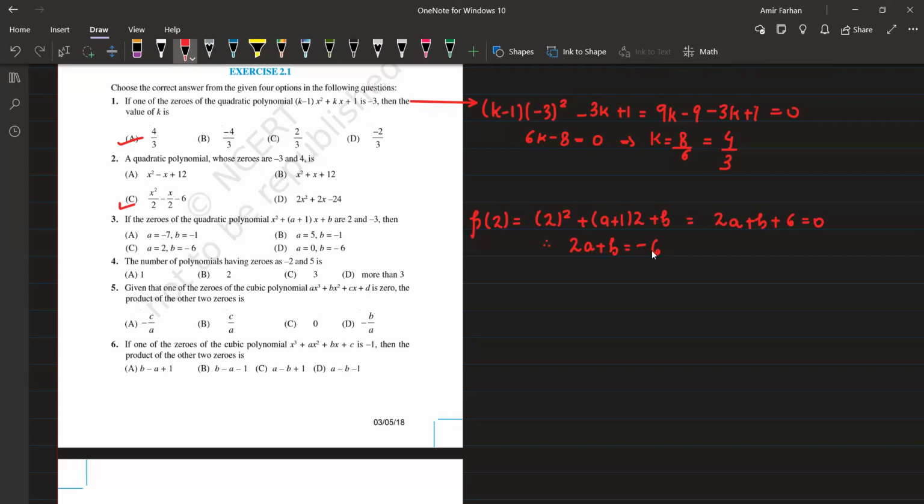Yes. Okay. So the second equation is P of negative 3, which will be equal to negative 3 square plus (a plus 1) into negative 3 plus b. So it will be equal to 9 minus 3a minus 3 plus b is equal to 0. I will shift 3a on this side and b on this side. So it will become 3a minus b equals 6. So this is equation 2, and this is equation 3.